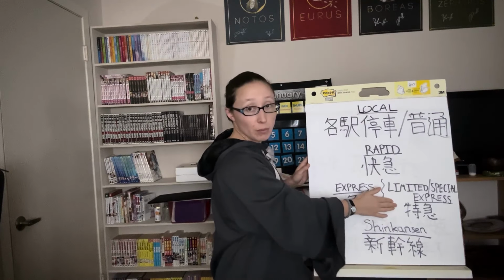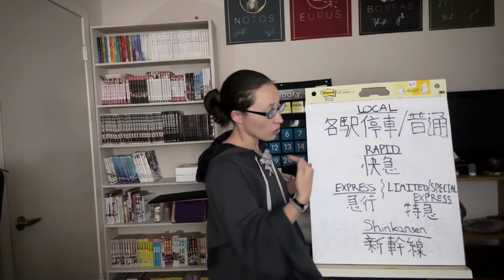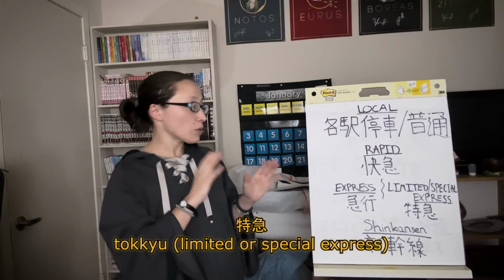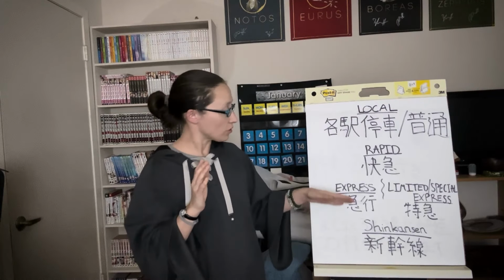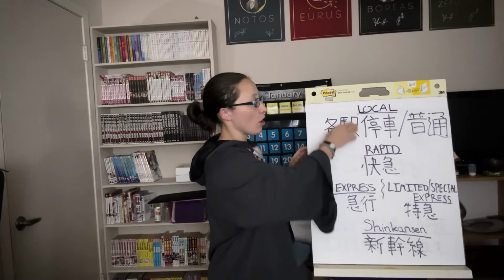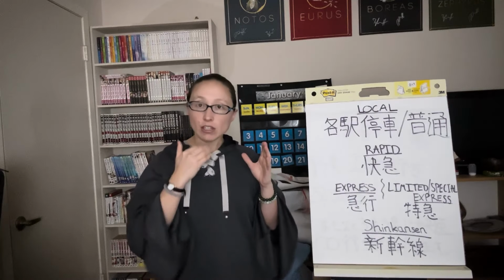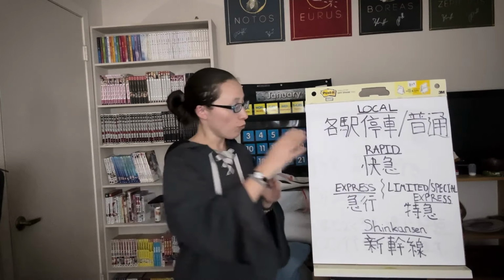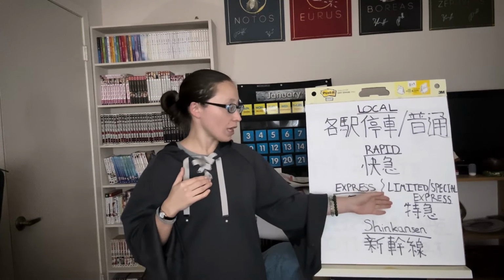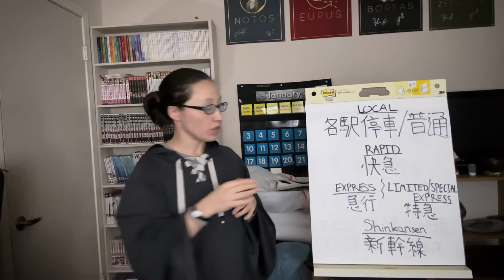Then you get to the limited, or it's also called the special express. So limited express or special express. In Japanese, it's called tokkyu. So the limited or the special express is a little bit different than these other trains. This is definitely going to be the fastest option out of these options here, the local, the rapid, and express. Not only that, there may be an extra fee that you have to pay for this train because there is some reserved seating for this type of train. So you might have to pay a little bit more money if you want the reserved seating for this type of train.